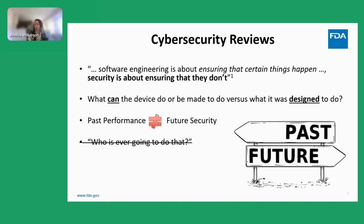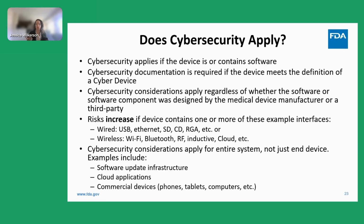And again, we went over this a little bit in the why slides, but don't ask who is ever going to do that. The question is just irrelevant. If it can be done, you need to assume that it will be done, and it needs to be mitigated against. So in terms of looking at whether or not cybersecurity applies, here are some considerations.